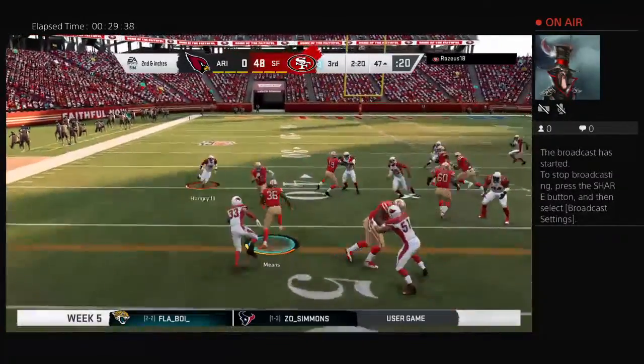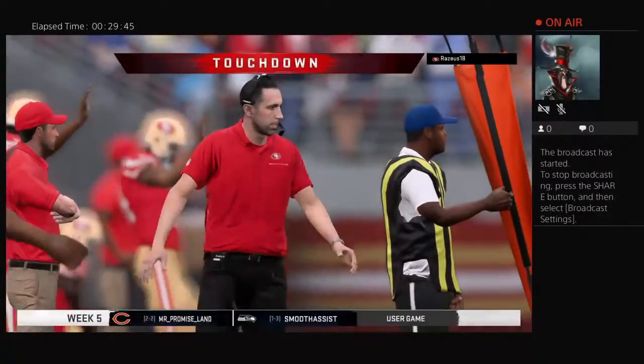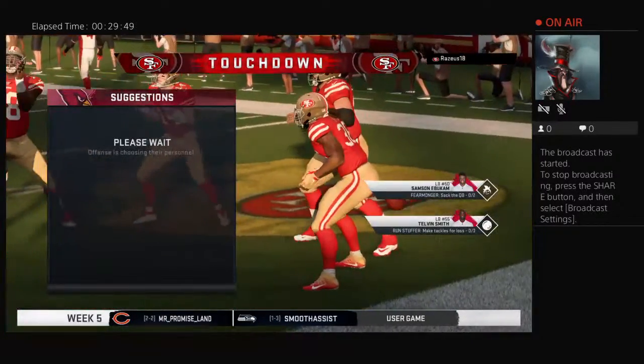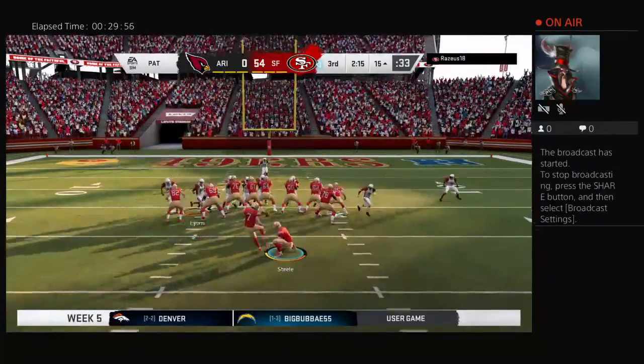On second down, Means. And he's got room. Past the 20. There he goes, left side. Touchdown, 49ers. A great effort there. His 6th touchdown of the season as his guys continue to pour it on.